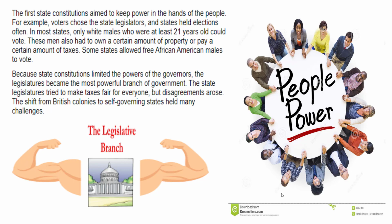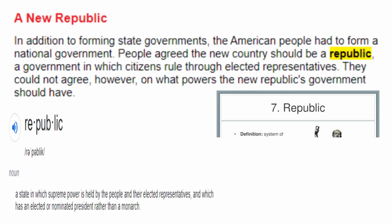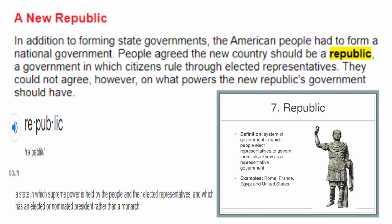Question 10. Which one of the branches of government was the most powerful in the states at that time? The legislative branch of government. A new republic. In addition to forming state governments, the American people had to form a national government. People agreed the new country should be a republic, a government in which citizens rule through elected representatives. They could not agree, however, on what powers the new republic's government should have. Question number 11. What is a republic? A republic is a government in which the citizens rule through elected representatives.